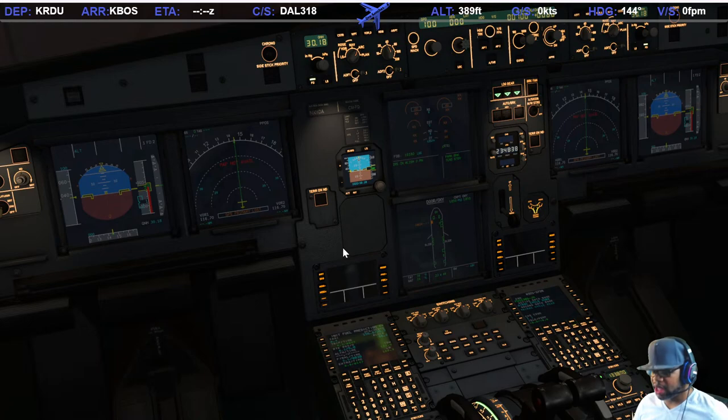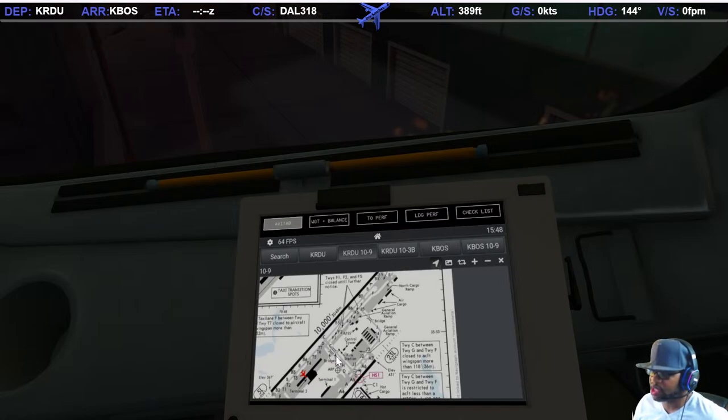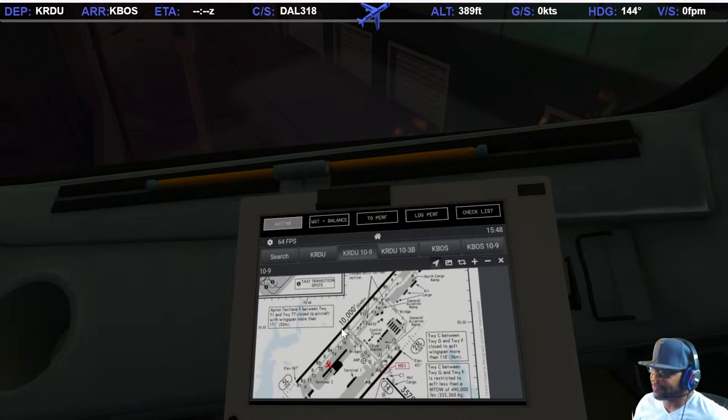So with the winds being calm and us going to the north, it only makes sense that we choose the runway that points us in the right direction. So we're gonna take runway 5 because we are flying out north, so let's choose runway 5. Transition for us is going to be Febble.